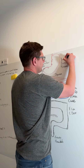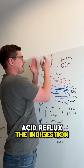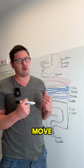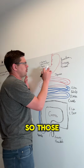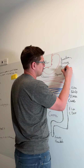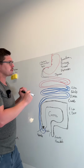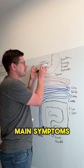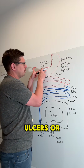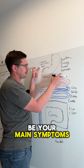Vomiting, acid reflux, indigestion, it just feels like it's just sitting in my stomach. It won't move. So those are the typical symptoms, and depression might also be factored into this as well. So those are the main symptoms if you have stomach ulcers or H. pylori.